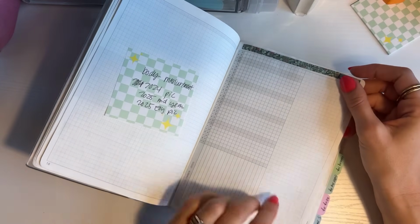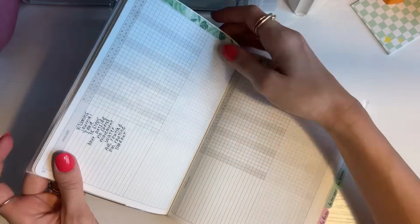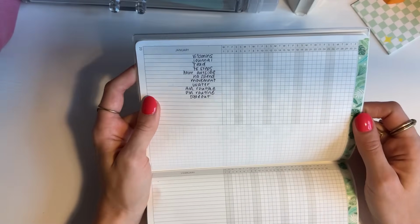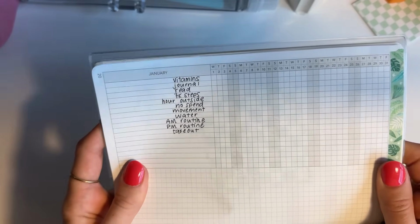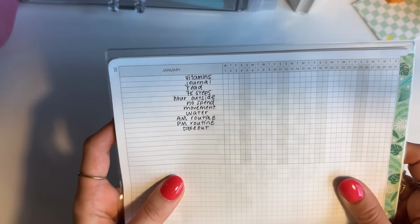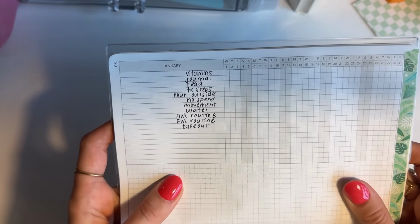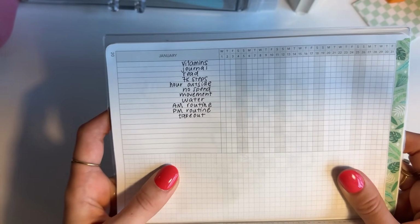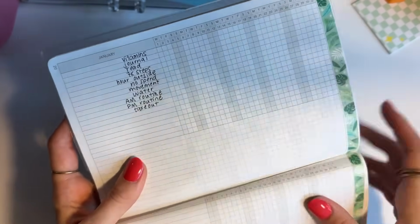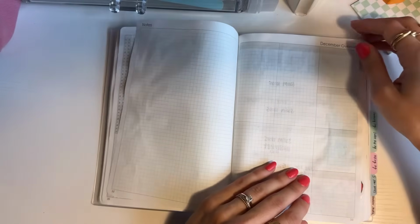These are like habit tracking pages. I don't know, I'll find something to do with this page. I just don't know what that is yet. And then for here, I am just going to use this as a traditional habit tracker. These will probably change every month, depending on what's going on in my life. But right now for January, this is what I have set up. We have vitamins, journal, reading, 7K steps, an hour outside, no or low spend, movement, water, AM and PM face routine, and then if we got takeout or not, just because I like to track to see what's going on there. So every month we'll fill that out.